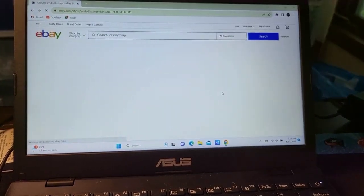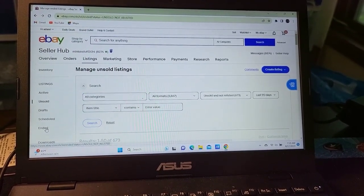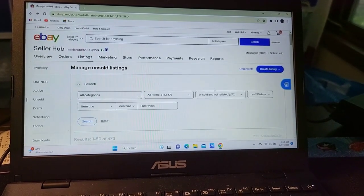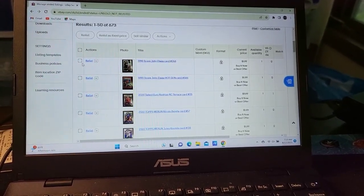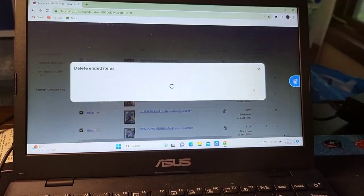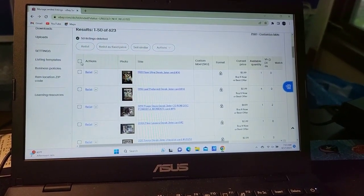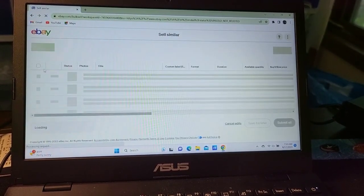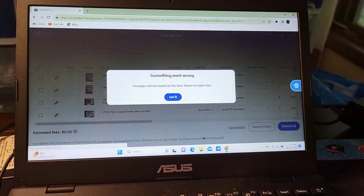So now I go back into the unsold listings page, go back to ended. When we come down here, there's our John Elway again, so we know we listed that batch. So we're going to now delete those because you don't want more than one copy. All right, the next one has this Ultra Derek Jeter first. So relist those, or sell similar to those.